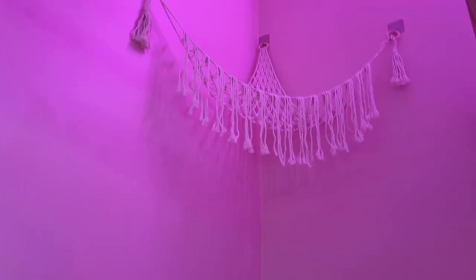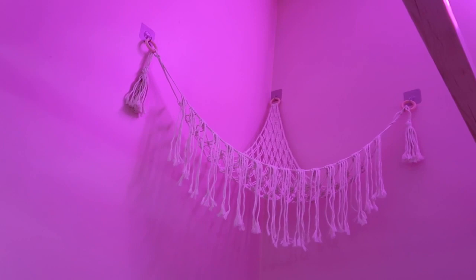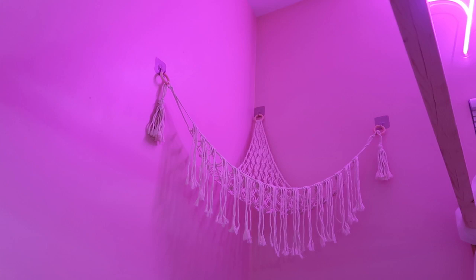So I tried hanging up the little teddy bear hammock with the little sticky things that came with it, but it keeps falling. So she's gonna do it with the screws that it came with, but it looks cute. And the light.